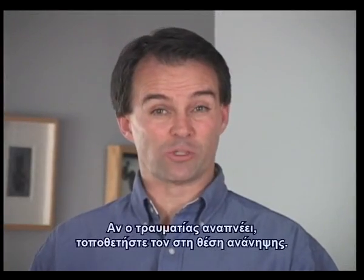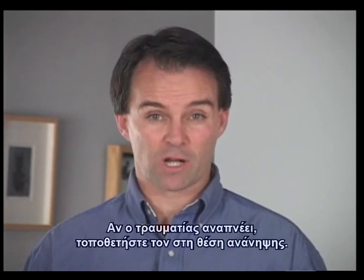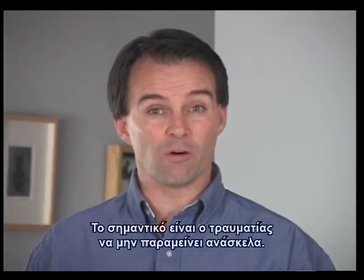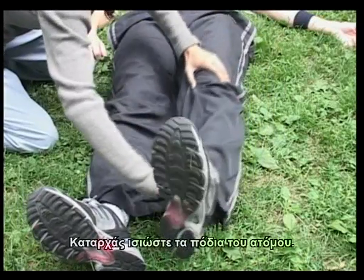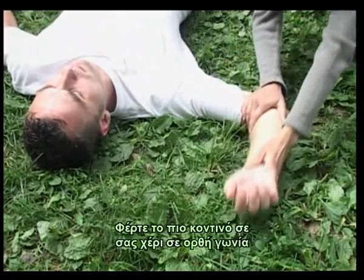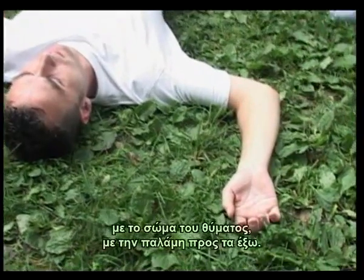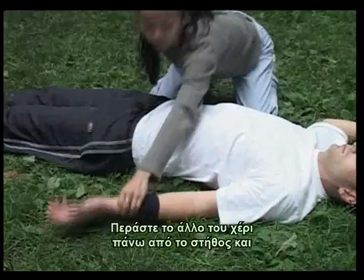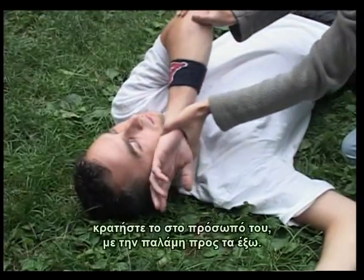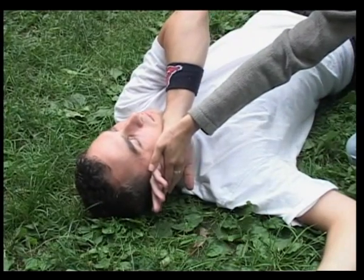If the unconscious casualty is breathing, place them in the recovery position. The important thing is to keep the casualty off their back. First, straighten the casualty's legs. Place the arm nearest to you at a right angle to the casualty's body, with the palm facing up. Bring the other arm across the chest and hold the hand, palm outward, against the casualty's face.